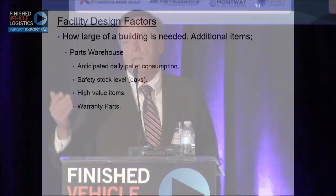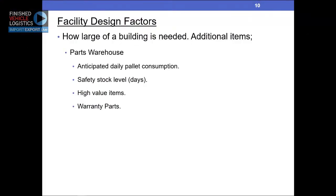Some additional items that I consider is, first, your parts warehouse. So for a parts warehouse, we talked about a warehouse, so I look in a building. Does this building have enough parts warehouse for me? Well, what's the anticipated daily pallet consumption? What safety stock do I need to hold? So how many days away is my parts distribution center that I'm getting those parts from? Areas for high volume items, and I have to consider warranty parts storage.